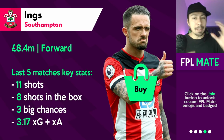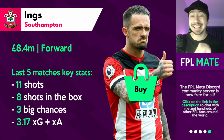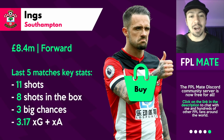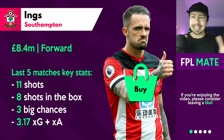So people will say some of these fixtures are tough. Okay, I can understand that, but are they really? Tuchel's Chelsea haven't been tested against a pressing team like Southampton yet, so that could be interesting in game week 25. Then game week 26, you've got Spurs and Everton. A lot of people said last week when I was thinking about triple captaining Gundogan, which I did, by the way, they were saying against Spurs and Everton, no way, they're good teams, right?